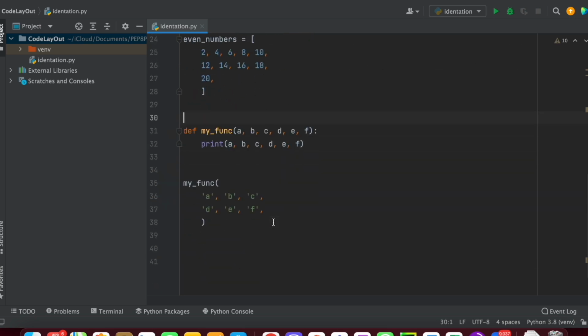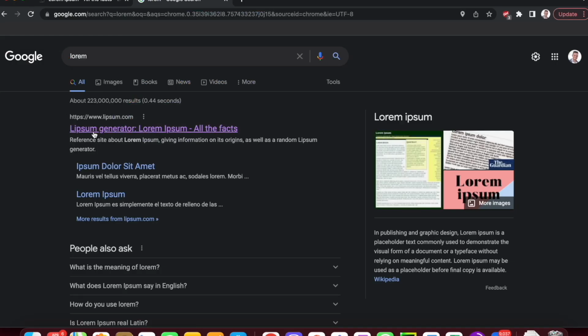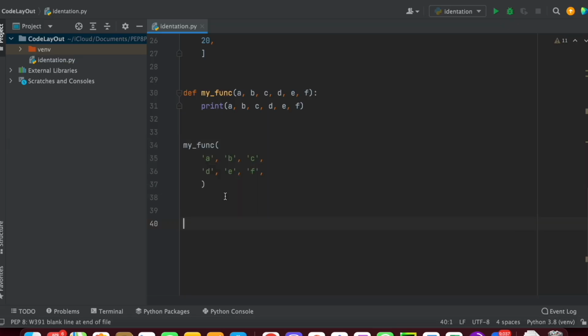But you would ask now how you can actually break a sentence. For example, if I want to place a description as a comment, let's write Lorem in Google. So you can go and just copy and paste a paragraph that is long enough. And once you copy that, let's go back to your IDE and let's place it here.